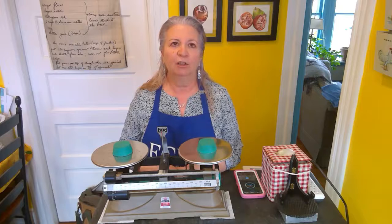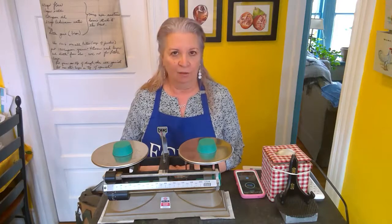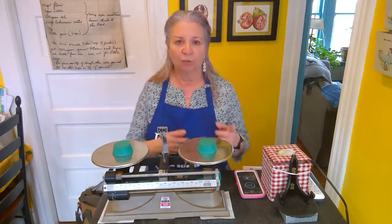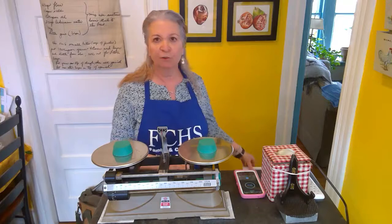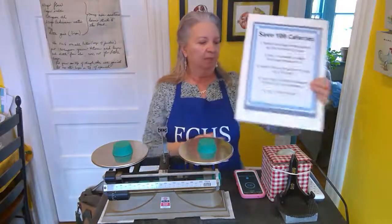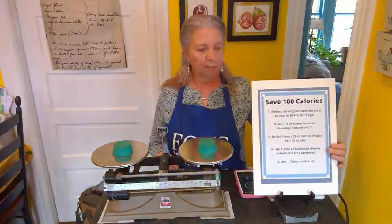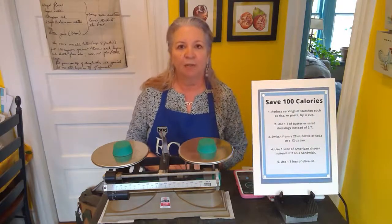So how can we look to save little bits of calories over the course of our day, or do little bits of physical activity over the course of our day? Of course, I have some tips. So just a few examples here. We can come up with many more simple ways to save 100 calories.